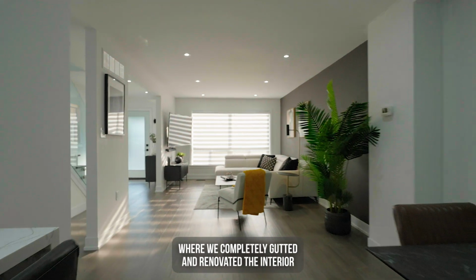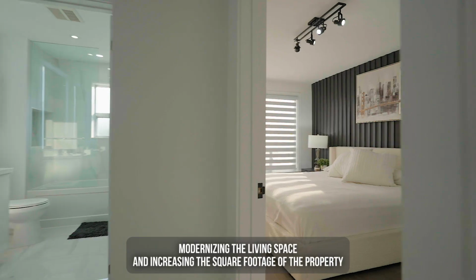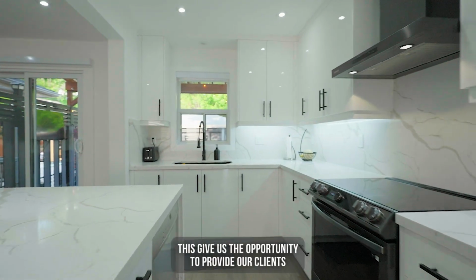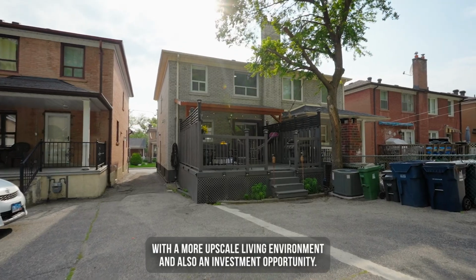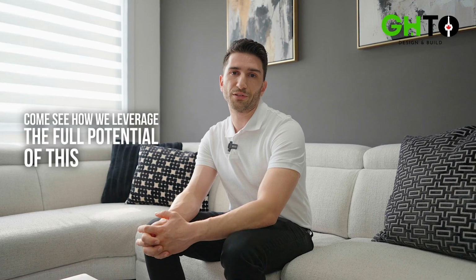In this week's version, we highlight a semi-detached old Toronto home where we completely gutted and renovated the interior, modernizing the living space and increasing the square footage of the property. This gave us the opportunity to provide our clients with a more upscale living environment and also an investment opportunity. Come see how we leverage the full potential of this property.